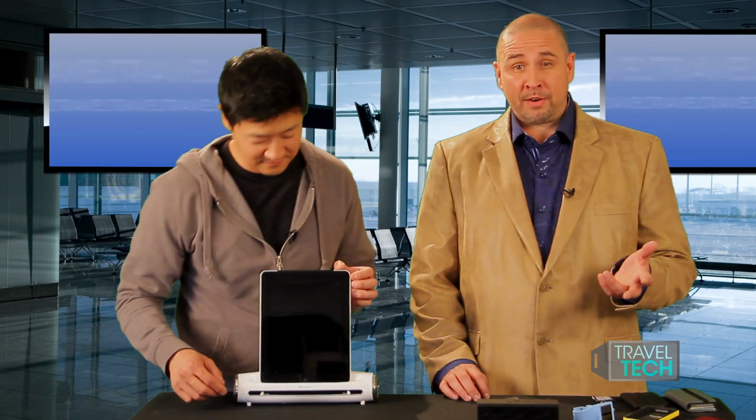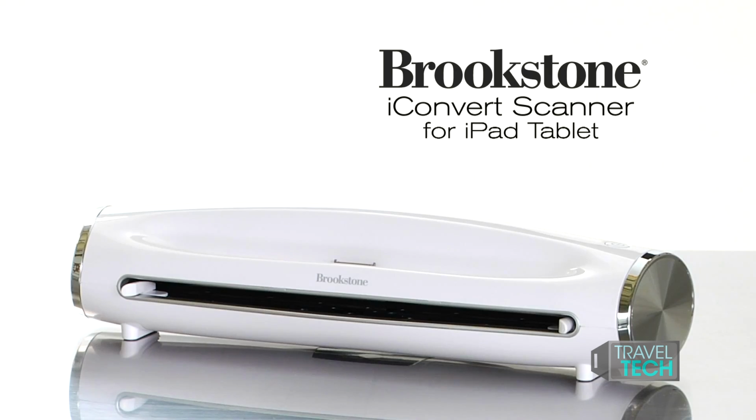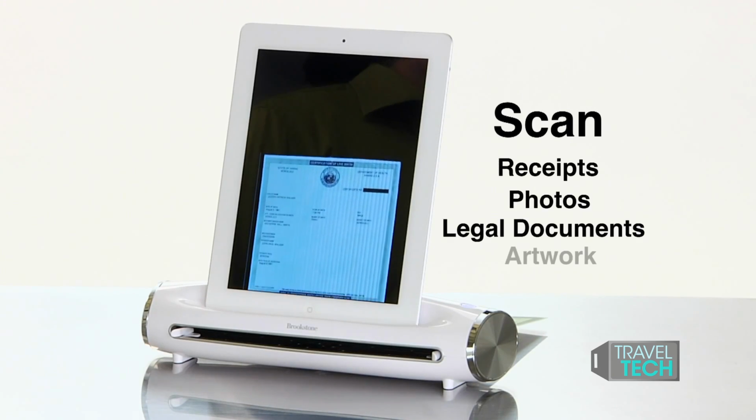The iConvert scanner captures sharp, detailed JPEG images and saves them directly to your Photos folder on your iPad tablet. It's extremely portable at just under 1.5 pounds and only 12 inches wide. The iConvert scanner is for all iPads. It scans in high resolution 300 DPI for clear, crisp JPEG images.